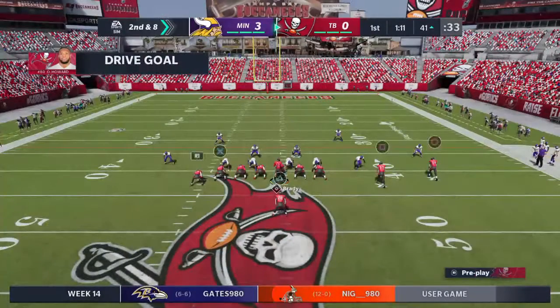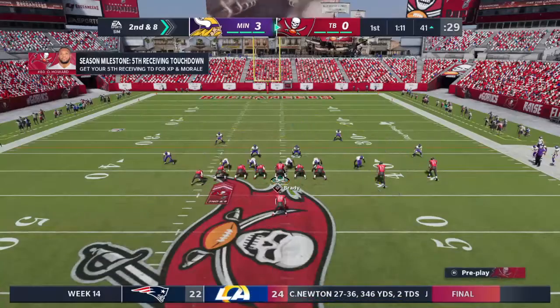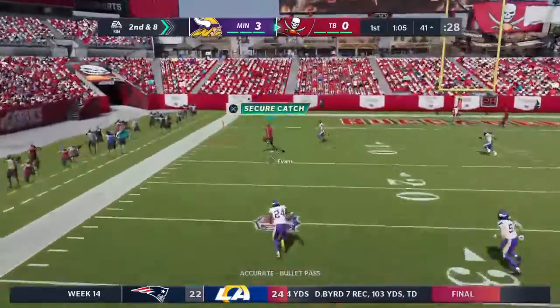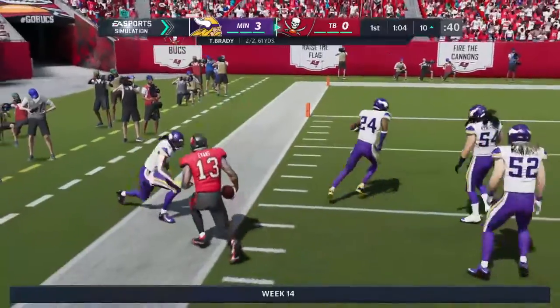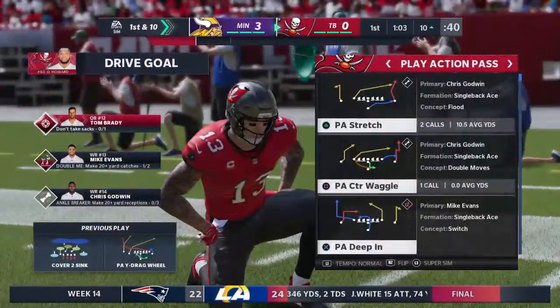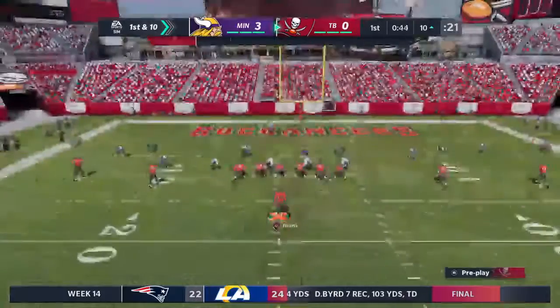The last run good for 2. Here's 2nd and 8. Yeah, let's go second. Now a play fake. Brady airing this one out for Evans. It's caught at the 10. And he's taken down, but not before reaching the 10-yard line. That's a gain of 31 with right around 1 minute to go in the quarter. And that's now 2 big catches on this drive for him.